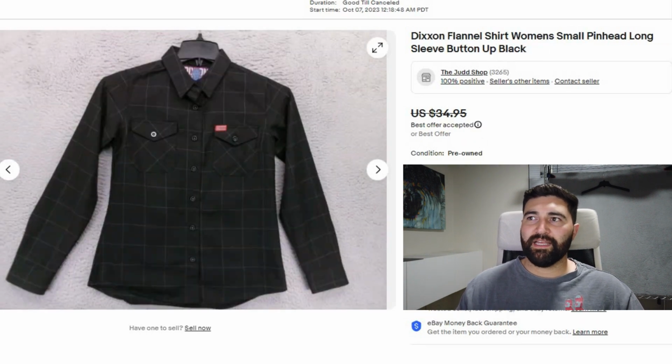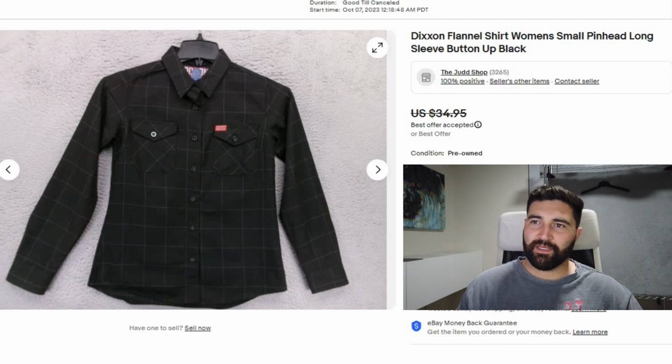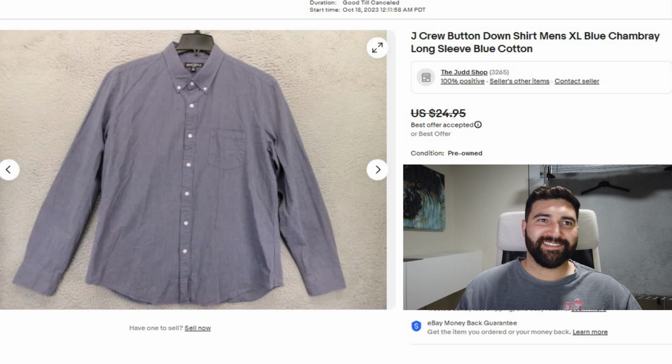Sale number 4 was another Dixon flannel. This was one of the women's ones in a size small. This one was called the Pinhead. It sold in 12 days for a best offer of $30 plus shipping. Like I said, this is where a lot of these are selling in that $30-ish range. And at that price, I am probably breaking even. I could even be losing $1 or $2 depending on how far it's shipping and how I have to ship it. So hopefully more of the $80 sales.